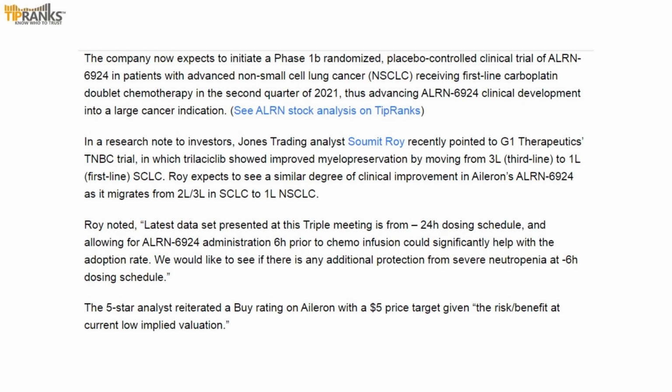Roy noted the latest data set presented at this triple meeting is from a 24-hour dosing schedule, and allowing for ALRN 6924 administration 6 hours prior to chemo infusion could significantly help with the adoption rate. We would like to see if there's any additional protection from severe neutropenia at the 6-hour dosing schedule.